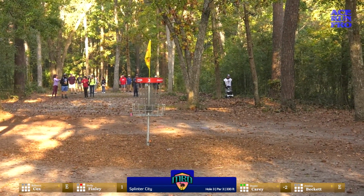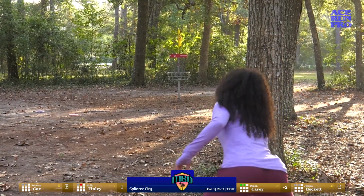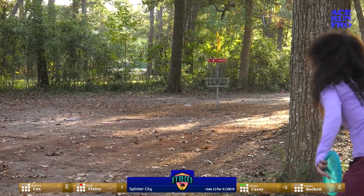Jessica showing some versatility there with a little flick out of the rough. Rebecca Cox with a birdie putt. Bit on the right side, but that'll be the easy par for her.